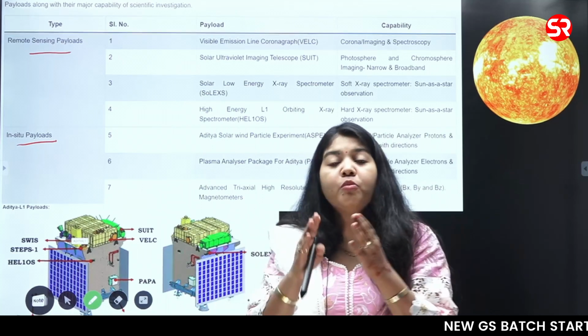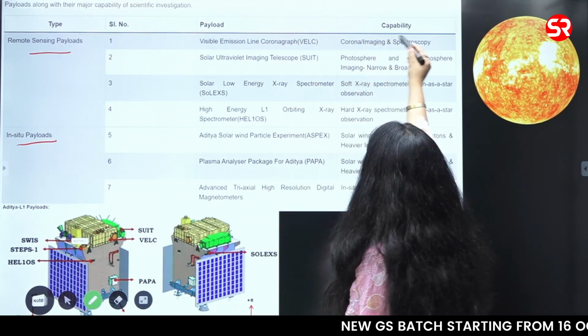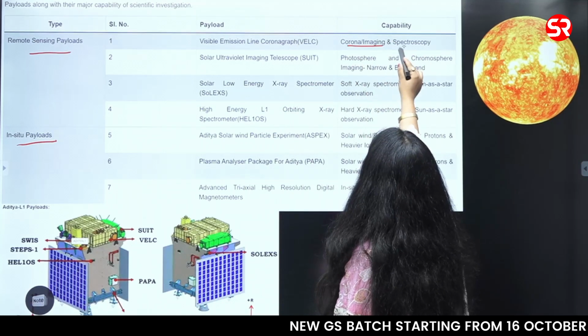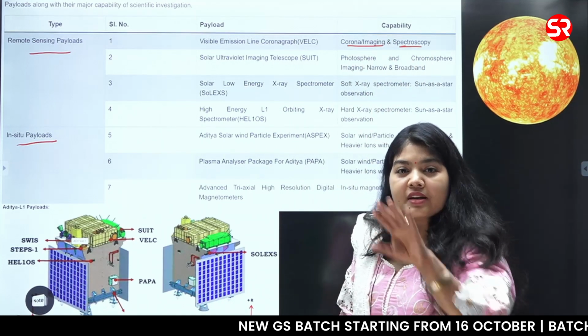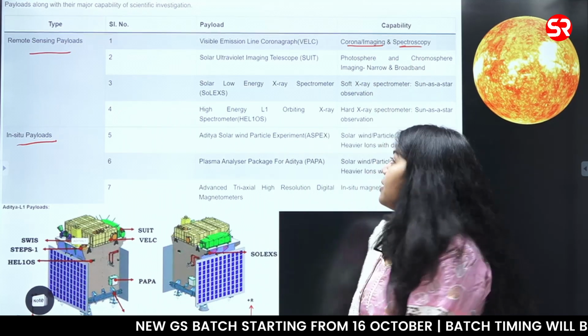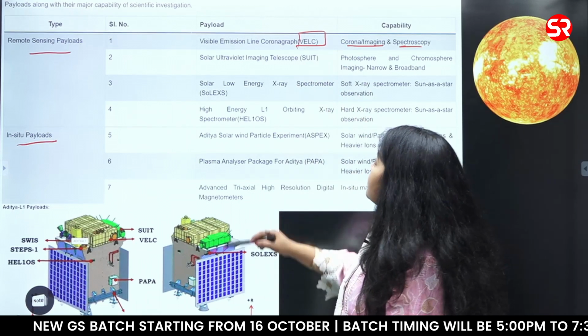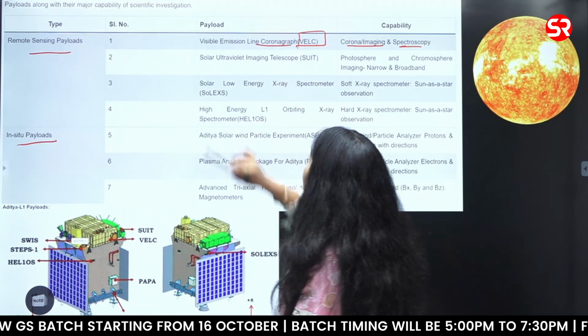So remote sensing satellites will basically do the corona imaging or spectroscopy, that is, they will take images of the outer layer, the corona layer of the sun, which will be through VELC, which is the Visible Emission Line Coronagraph.